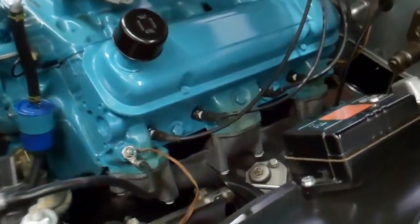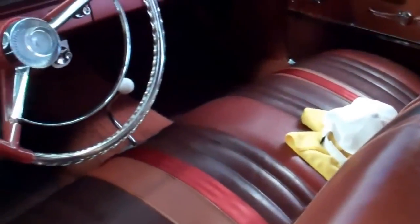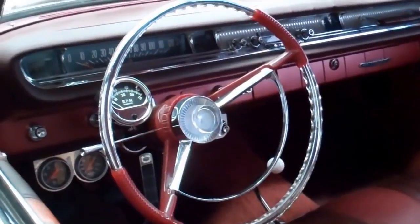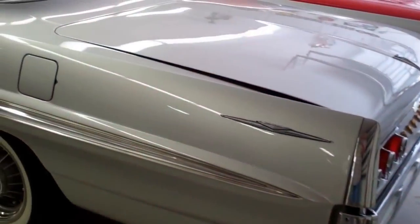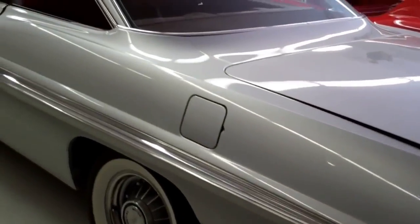So I called Comp Cams, and they had a box with the cam, the lifters, the pushrods, the timing chain, it had everything. So I got the invoice out, and he asked her, how come it's a loaner? They can't give you the cam.